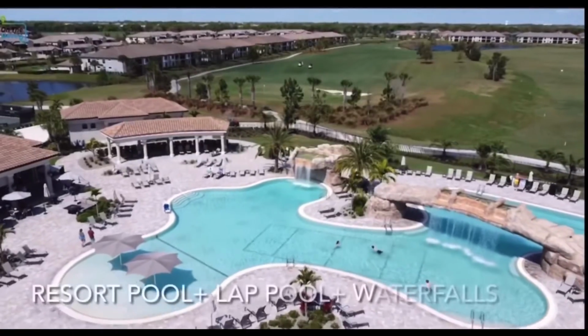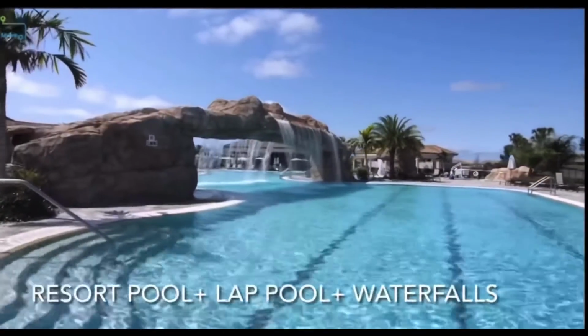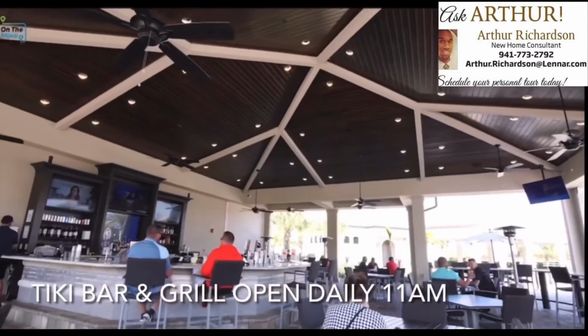We've got probably the best swimming pool that I've ever seen Lennar built. So this is our resort style swimming pool. It's got a cascading waterfall. It's got a zero entry lagoon style. And just beyond the pool, we have our Tiki Bar and Grill restaurant.